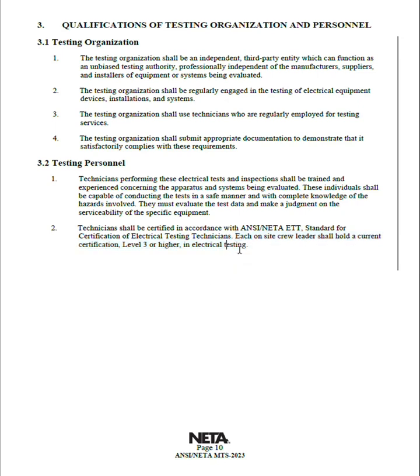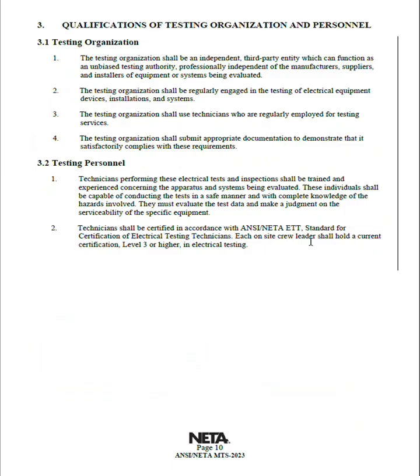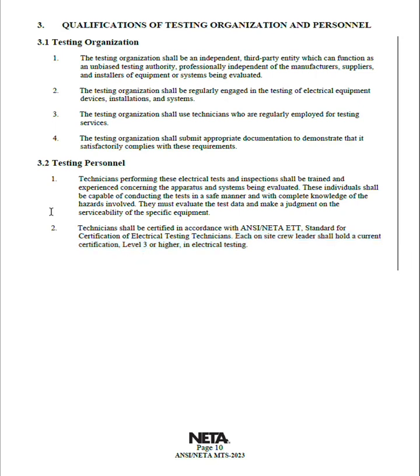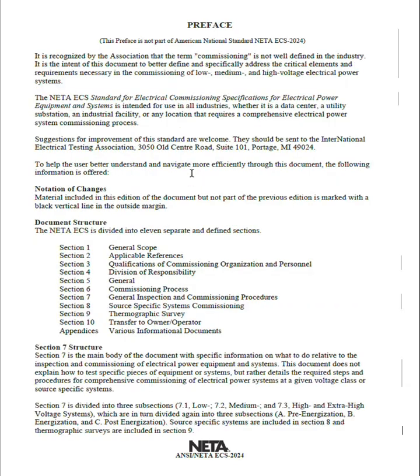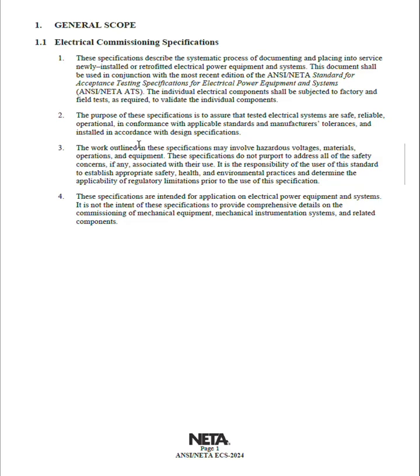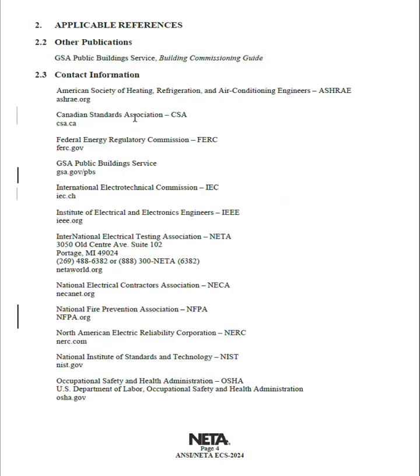And I want to really beat it up here because when you're doing the ECS, this is usually something where you can really make or break a lot of people's spirits by not following the standard. So the NETA ECS and the NETA ATS and MTS require, in order to do NETA certified testing, you must have a level 3 or higher on site. And if you're going to do ECS testing, how can you verify that without having the proper people on site to test? So a lot of these tests that are in here, and here's all their standards, you can see that it takes from a different standard list and references than the other books.